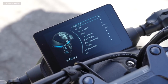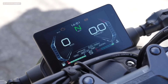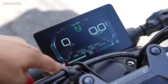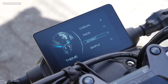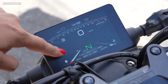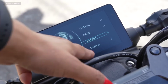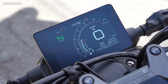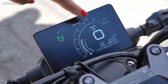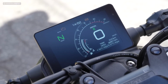So here, interface, take a look. Here we have the display modes. It was on race, let's set it to casual now. Look at that, it's nice, isn't it? They changed the position of the information. Now let's try the street style. Look at this. Cleaner, let's put it that way. Now we have the revolutions per minute here at the top, not on the sides anymore. And here we have simple. It's really very simple. So you have a gear indicator, a tachometer here, and a big speedometer. And then there's the S, the riding mode, which is standard, and E for economy.